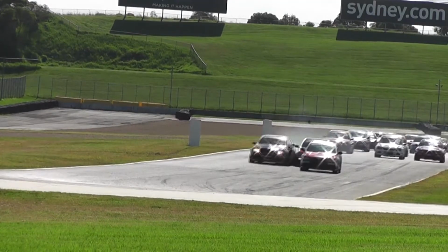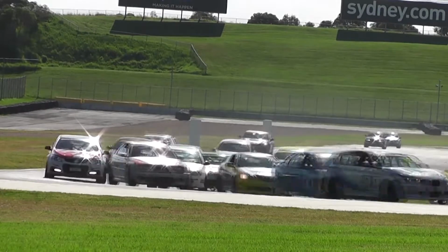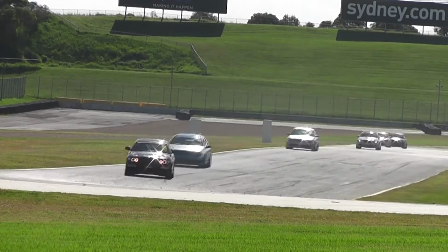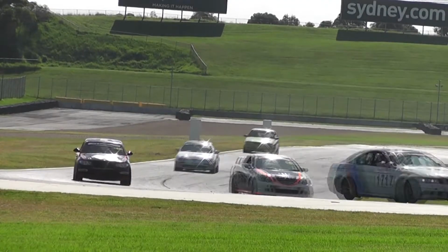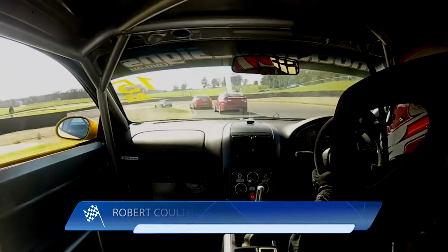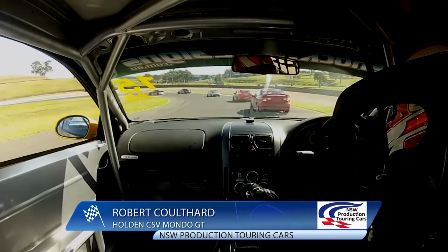Oh, contact! Kane and Holt have come together. There's bodywork flying off the Marcel entry for Showtel Racing as they go through two. Most of the other competitors unscathed, but Kane will be out of it. Day done. Well, race done for him. And that's unfortunate. That's a really disappointing way to counterbalance that magnificent win from yesterday.